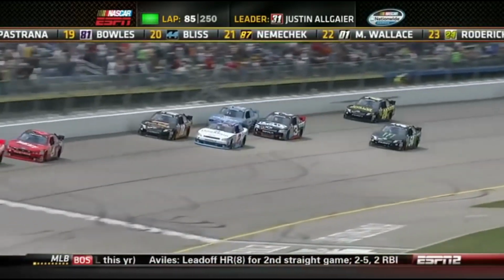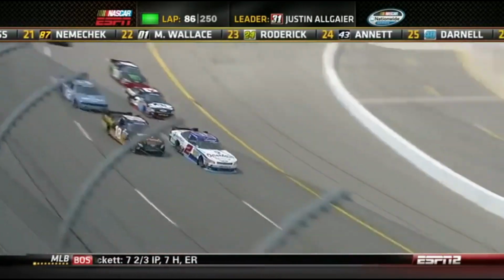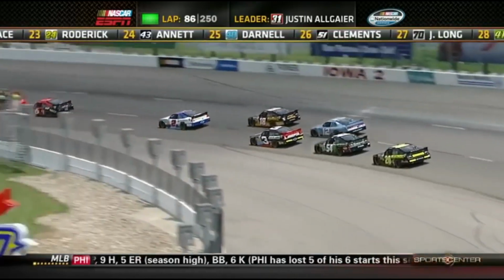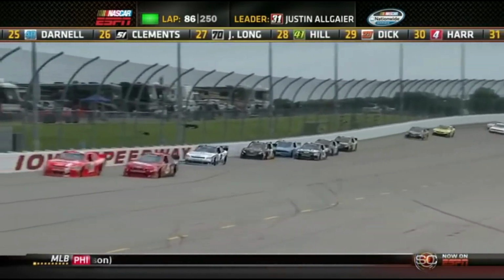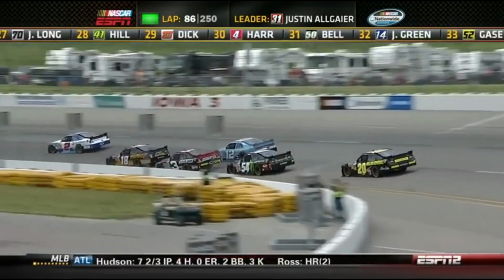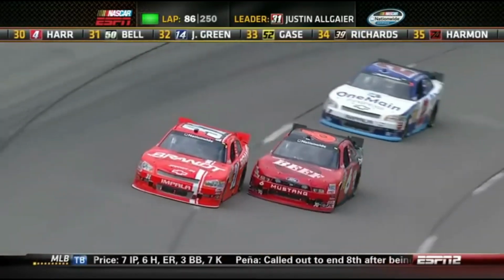Stenhouse continuing to apply the pressure. Look at this behind him. Double wide, Sadler 2, McDowell 18, Dillon 3, Hornish 12, Kurt Busch 54, and Wallace in the 20. See Sam Hornish working that outside lane. His car was really good on the start of the race. And he kind of anticipated the start of this run with new tires. He might be that good again.